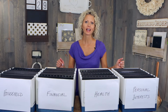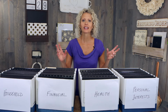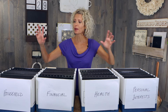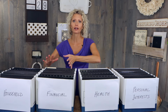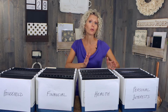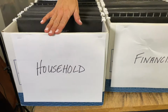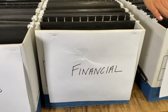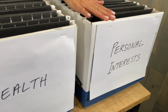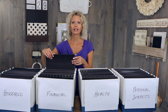Okay, as you're ingathering, you're actually beginning a macro sort. We call this the categorization process. This is where you're trying to get all that loose paper into a major category. You don't even have to decide yet if you want the paper. We're just going to identify what it is. Now, in most home offices, we're going to see the following categories: household, financial, health or medical, whichever you prefer, and personal interests. As you bring that paper in, you're going to put it in hanging files.